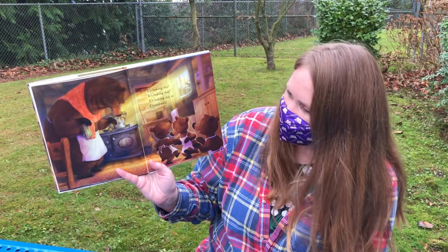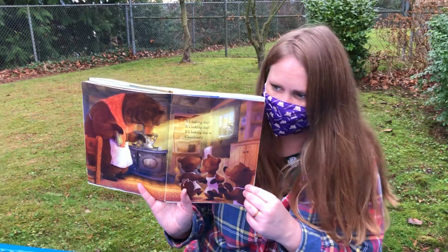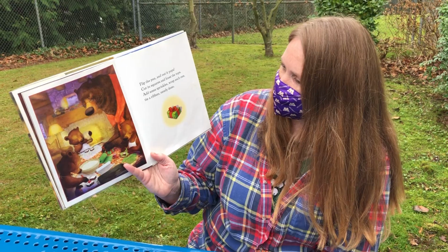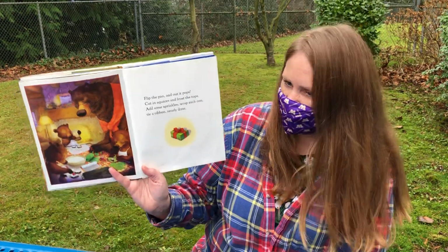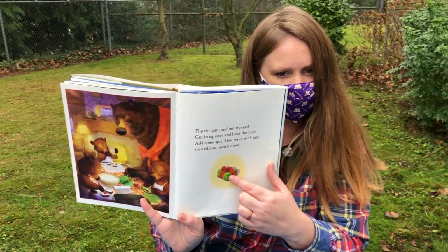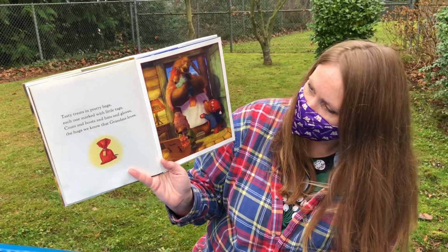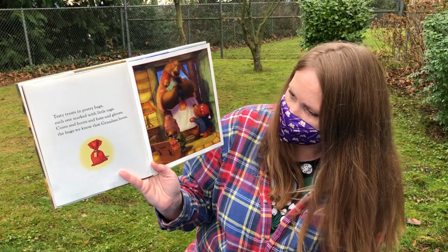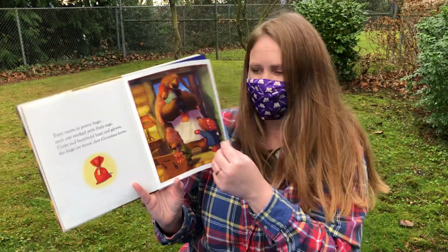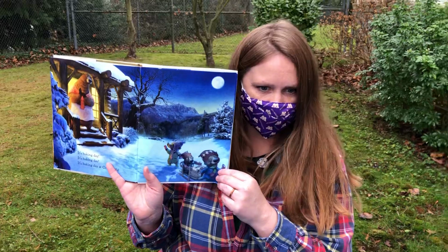Good. It's baking day at Grandma's. Flip the pan and out it pops, cut in squares and frost the tops. Add some sprinkles, wrap each one in a ribbon. Nearly done. Tasty treats in pretty bags, each one marked with little tags. Coats and boots and hats and gloves, the hugs we know that Grandma loves. It's baking day at Grandma's.